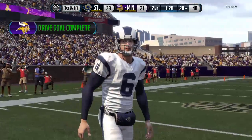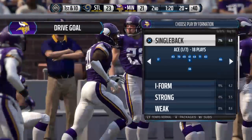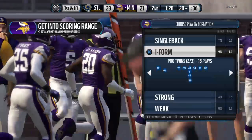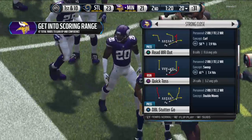The Vikings on a quest for their 3rd straight scoring drive here, Phil. They've been having their way with that defense on these last few possessions. Well, let me say this, Jim, it's not that easy to score points in the NFL, not the way they're making it look, and they're confident, they look like they're fast, they're fresh, they're rested. It's been fun to watch.